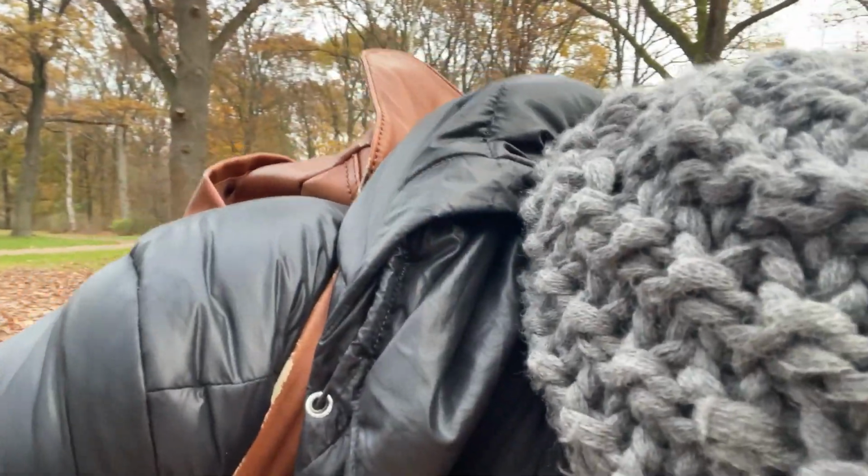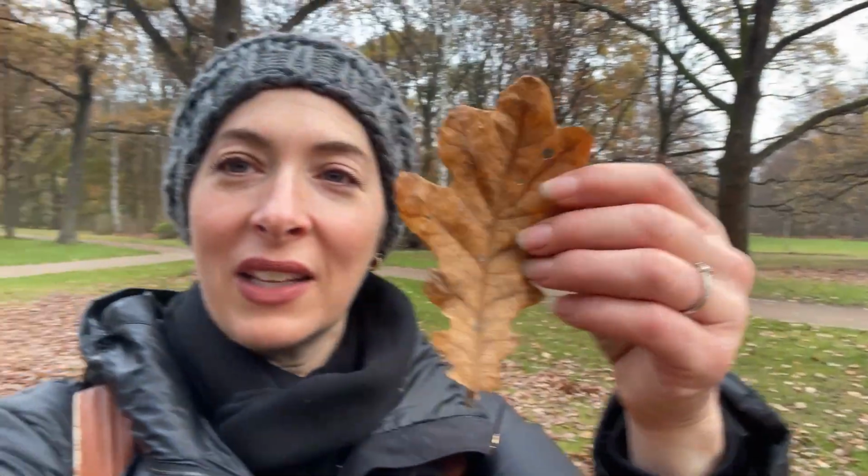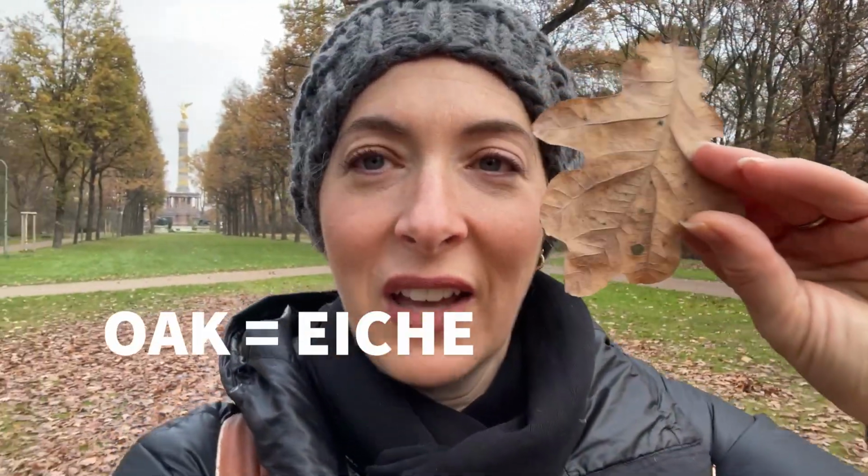And I'm walking along all these beautiful oak tree leaves right now. I don't know if you can see these. These are so pretty. Look at this. This is a German oak leaf. Eiche, I think. So awesome.